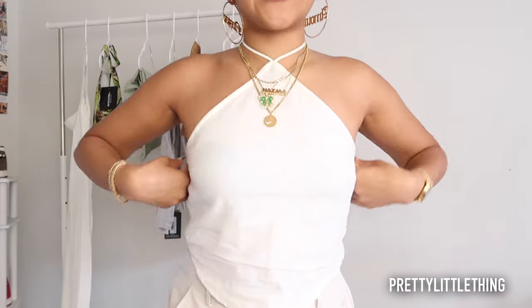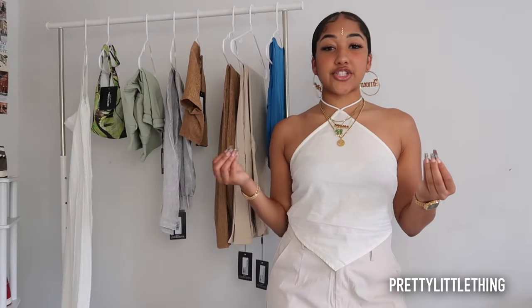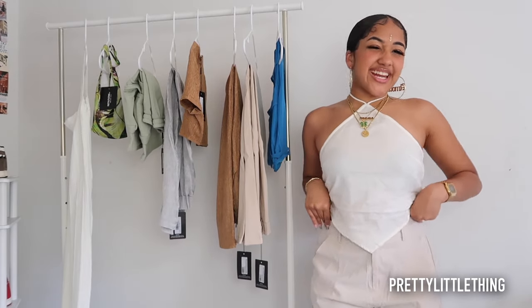I have this really nice cream halter top on currently. I got this in a size US 4, and it just opens in the back. It ties at the top and it's super cute for the summer. I think this is the epitome of summer fashion. Tank tops, halter tops are super cute, and ones like this can really dress up an outfit. And I paired it with these cream tannish cargos as well.